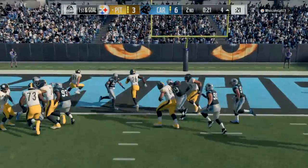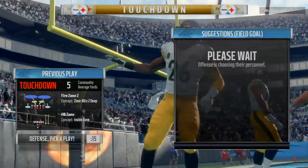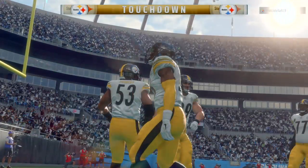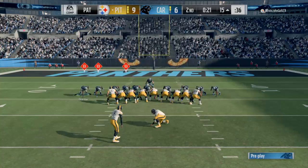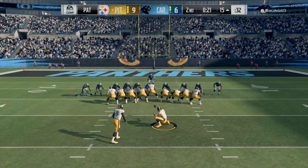Now Bell. And he's in. Touchdown, Pittsburgh. Le'Veon Bell taking it in from 4 yards out. And the Steelers are able to strike for 6.